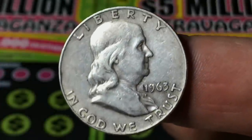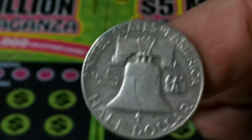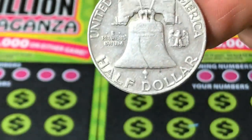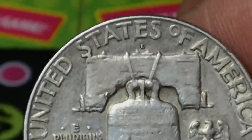Yeah, he looks like he'd fit right in these days. Maybe an ear piercing, one of those big loops or something. 1980s? Yeah. To you, that's like a million years ago, too. It is, before your time. There's the Liberty Bell in the back, and the mint mark is on the bottom. Can't tell. I think it's a D. Is it an S? No. It's above the bell. Oh, there it is. D.